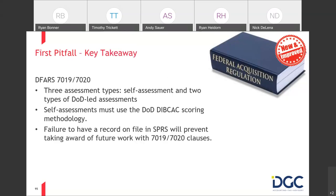There are three types of assessments that are introduced in this rule. One is a self-assessment. The others are DoD-led, a medium and a high assessment. If you are thinking of getting started with the self-assessment, you should know that it needs to be done using the DoD's DIBCAC scoring methodology, which applies a weighted scoring overlay to 171. And as I mentioned, failure to have an assessment record on file will prevent you from taking award of future work with 7019 and 7020 in their clauses.